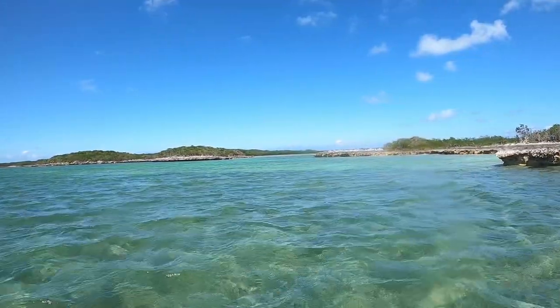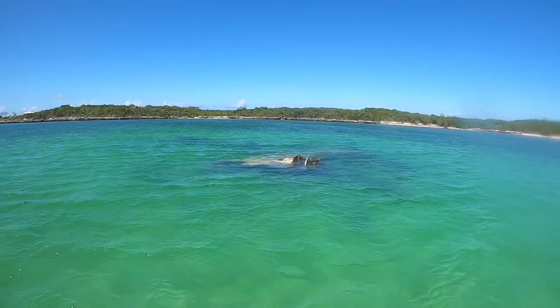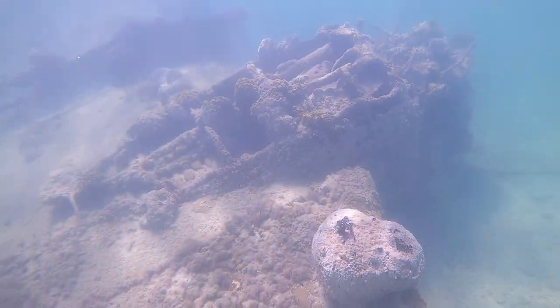After checking out the blue hole, we were on the lookout for a nearby plane wreck that was just sticking out of 2 to 3 meters of water. Allegedly, this DC-3 plane had crashed with a load of marijuana back in 1983. The sight was both eerie and intriguing.